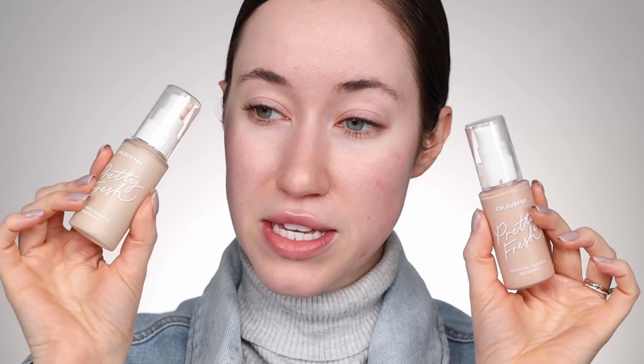So today I'm going to be using the ColourPop Pretty Fresh formula. This is their Hyaluronic Hydrating Foundation. I'm mixing two shades on the back of my hand, Fair 25W and Light 40N. And I'll show you, I'm doing about that much of each. I'm gonna mix them together on the back of my hand, and then I'm gonna dot this on the complexion.